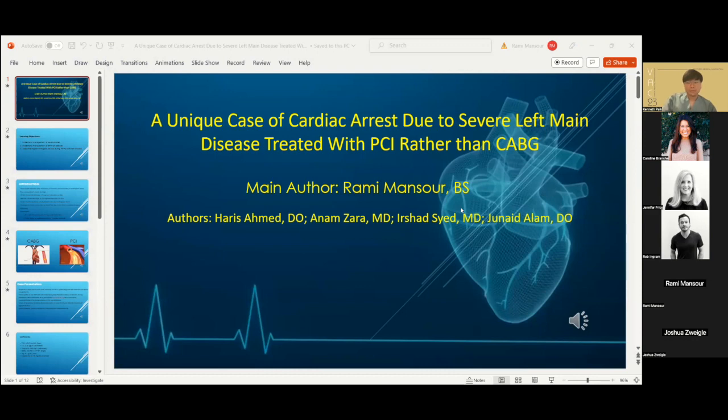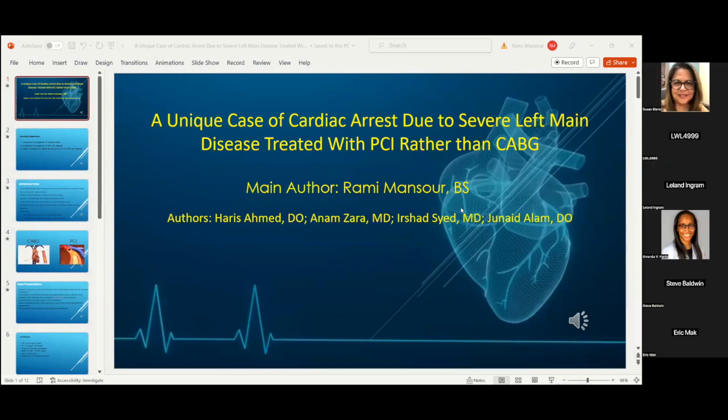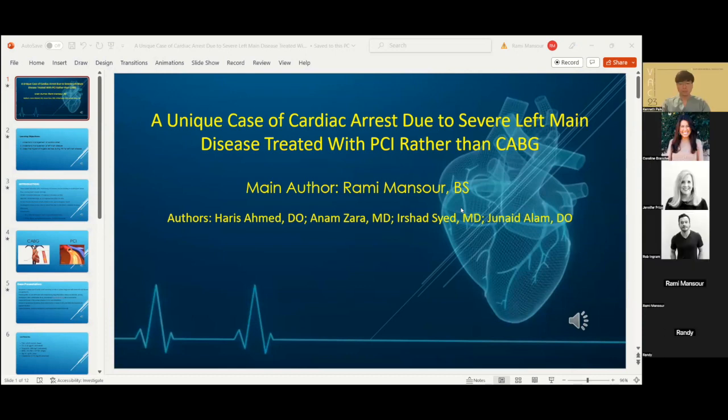I'm Rami Mansour. I'm a second-year medical student here at Philadelphia College of Osteopathic Medicine. Today, I'm presenting a unique case of cardiac arrest due to severe left main disease treated with PCI rather than CABG. This presentation would not have been possible without the help of Dr. Junaid Alam, Dr. Irshad Sayed, Dr. Anam Zara, and Dr. Harris Ahmed.